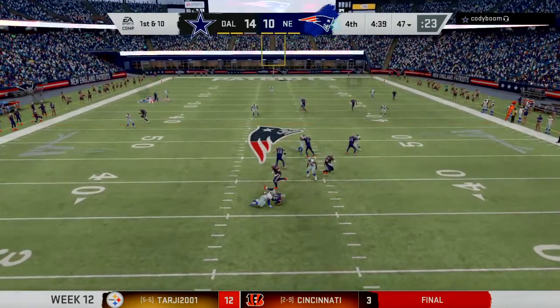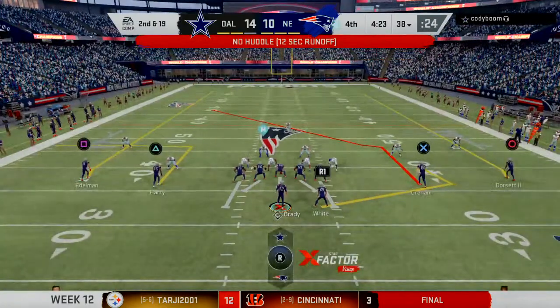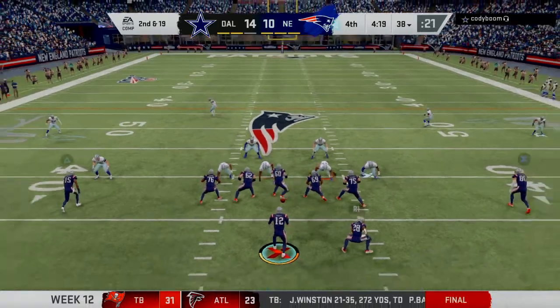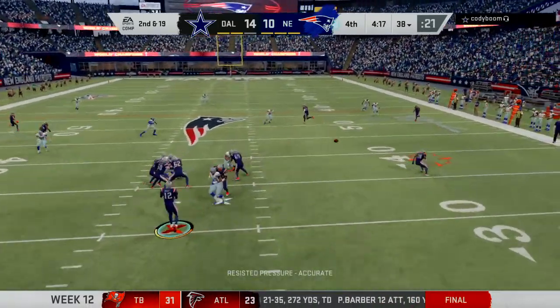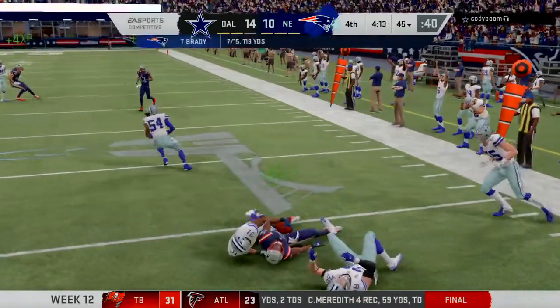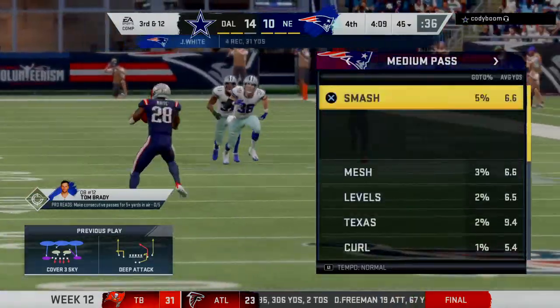Oh, he can't get away, and Brady will go down. DeMarcus Lawrence has now recorded 10 sacks on the season. To try again after the sack, Brady, he's got White here. It's a gain of 7, and they'll be facing a 3rd and 12.